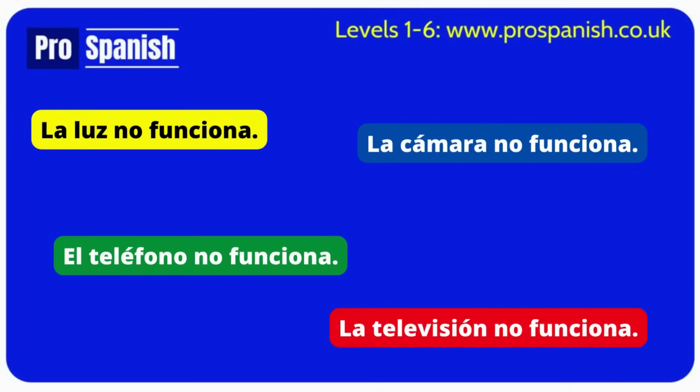El teléfono no funciona. El teléfono no funciona. El teléfono no funciona. El teléfono no funciona. La televisión no funciona. La televisión no funciona. La televisión no funciona. La televisión no funciona. La cámara no funciona. La cámara no funciona. La cámara no funciona. La cámara no funciona. La luz no funciona. La luz no funciona. La luz no funciona. La luz no funciona.